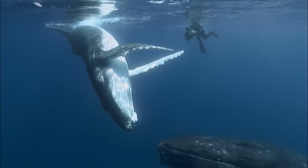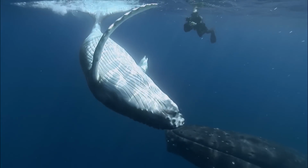This whale sculpture, it's magnificent. Having dived with whales, I can tell you that this sculpture here absolutely captures the power and the grace of a whale as it slips under the water.